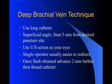You'll use a long catheter and start at a very superficial angle. You'll start 5 millimeters away from the desired puncture site, and you're going to use the ultrasound screen as your eyes. So as soon as you puncture the skin, you're going to be looking at the ultrasound screen. I oftentimes start this procedure by pressing directly over the vein to make sure I'm going to be puncturing the skin at exactly the right spot. This is a single operator procedure. It's usually easier to redirect this way.